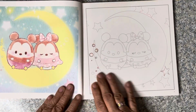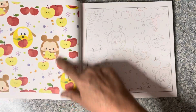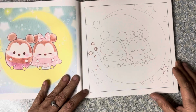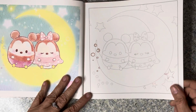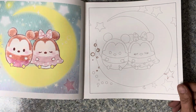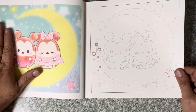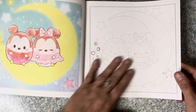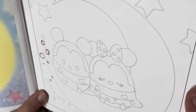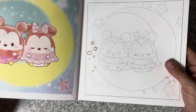But this one has very light lines. They aren't single-sided. As you can see, there is a colored picture of the other items, so you're not going to want to use your alcohol markers. You're going to want pencils, watercolors, crayons, something that's not going to bleed through. But they do have an example of a finished page here, and then the page for you to color. And the lines on this are more of a brown than a black.